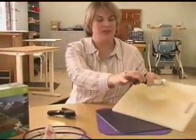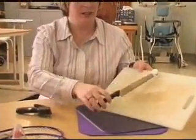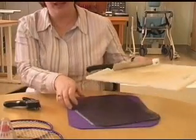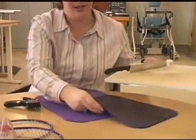As well, we have a special cutting board that you can use that helps chop. It's also on a lever, so it makes preparing food much easier. As well, we have some gripper mats to help stabilize while you're cooking.